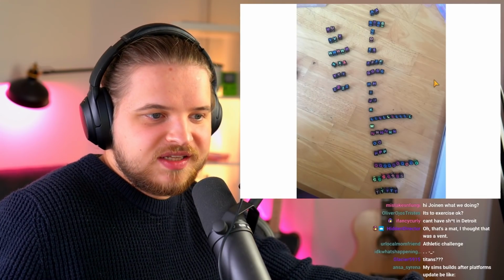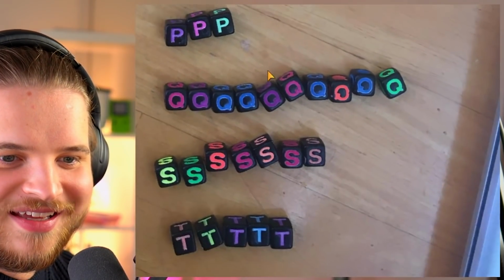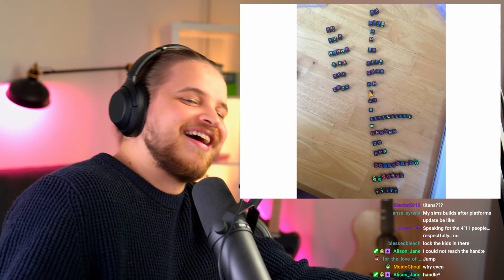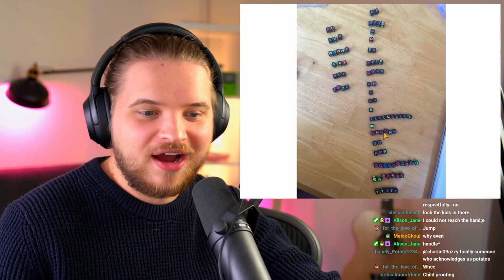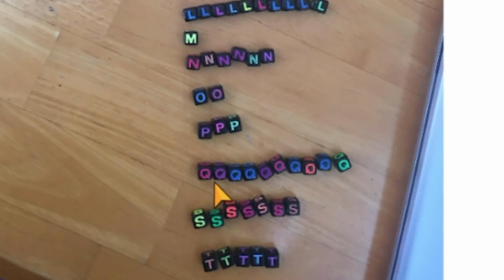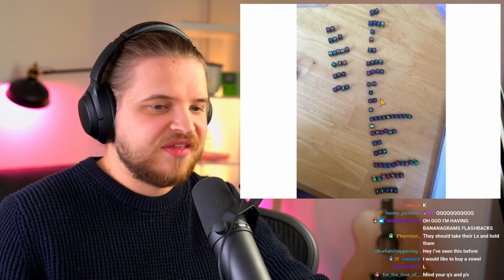The distribution of letters in this bead kit I got is abysmal. How many Q's does one person need? We have one I. There's a real shortage of vowels. 2 A's, 2 E's, 1 I, 2 O's, and 2 U's. But we've got all the L's we could need and plenty of Q's. I reckon this is just a handful. This is just a bag full. Someone's done the math and they're like, chances are if you grab this many, you're gonna get at least one of each letter.